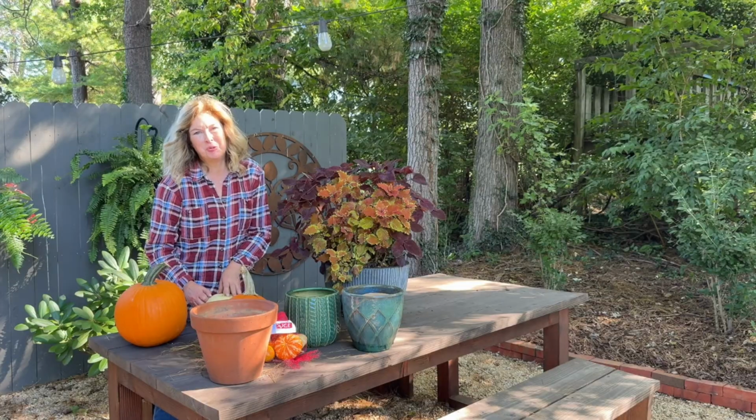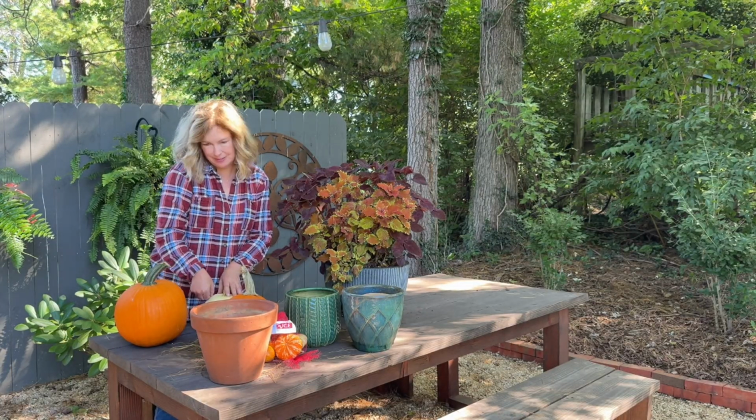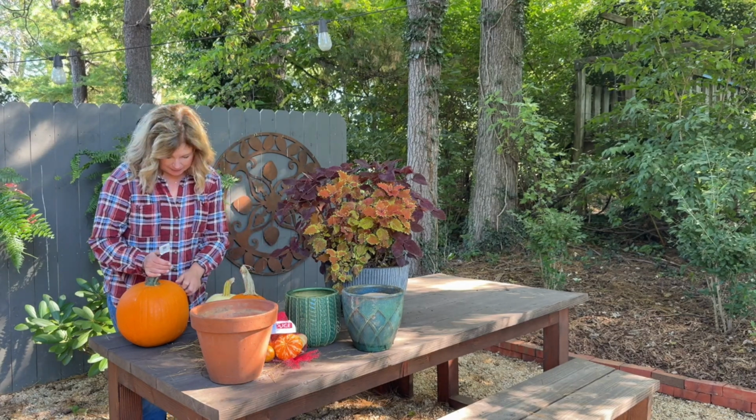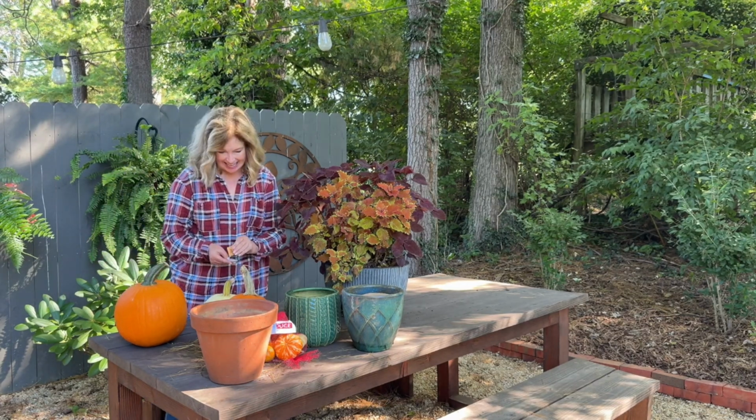So it has been a gorgeous morning in the garden. I hope you're able to get out in your garden and enjoy it. This time of year, I'm just soaking up every day. I just want it to last and last.